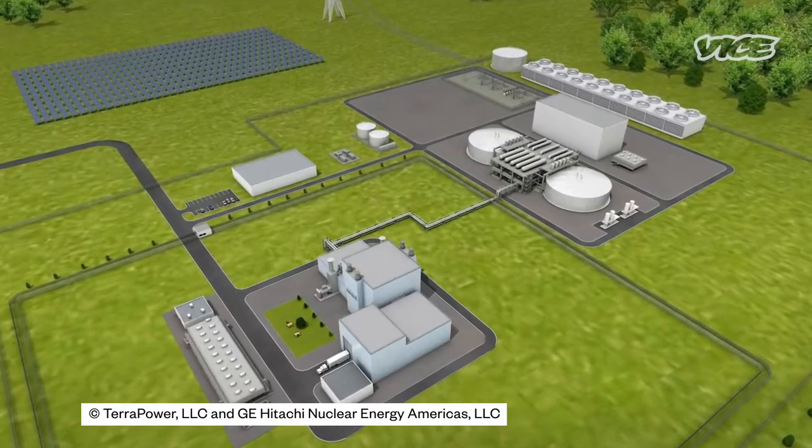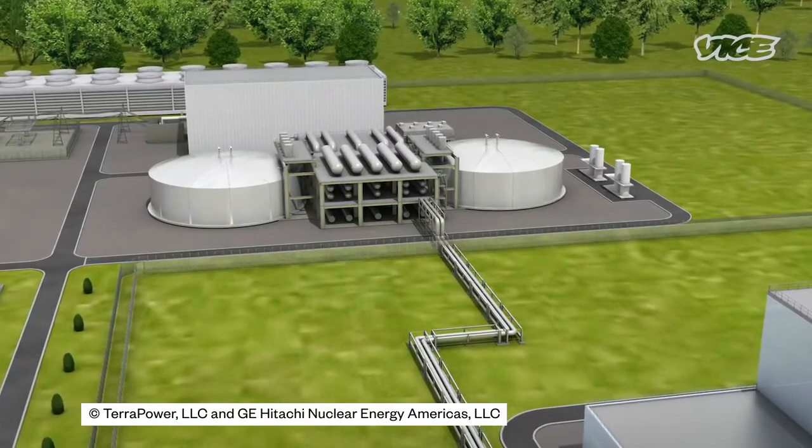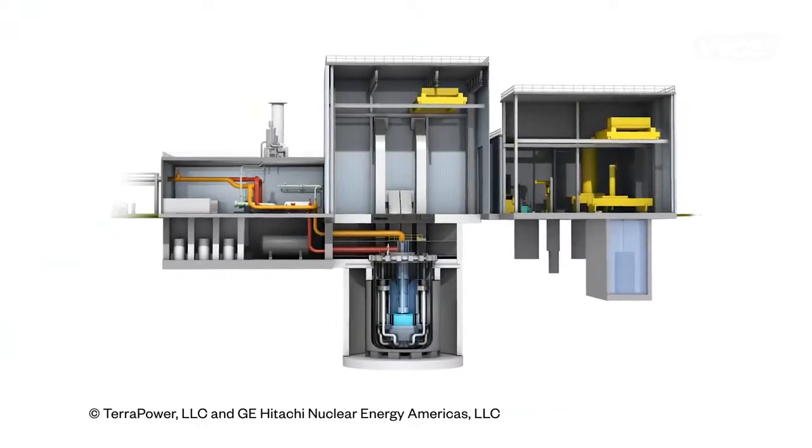But that could all be changing. A new generation of nuclear reactors is in development and could lead to less expensive, easier to build, and safer to operate reactors, meaning our electrical future could increasingly be a nuclear one.